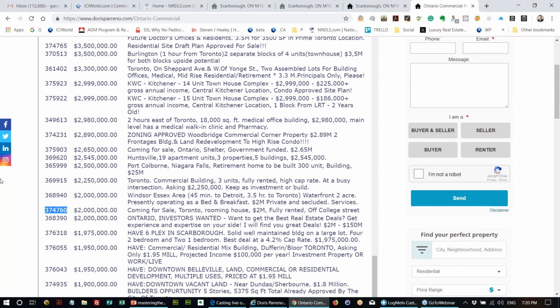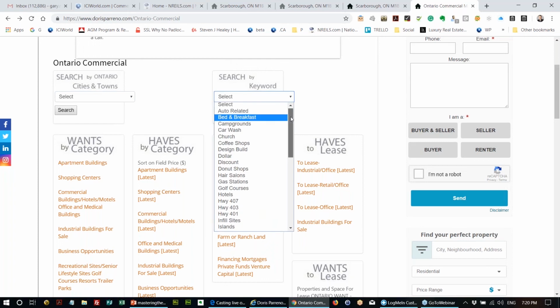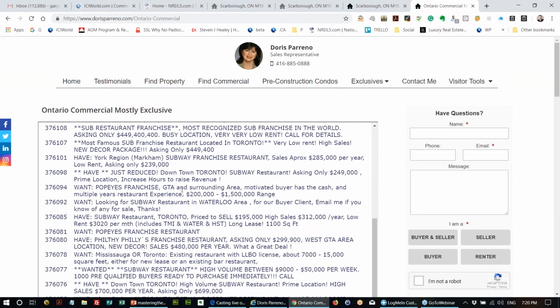And I can go through lots of these other examples, but that's commercial real estate. You can search by city. You can search by keyword: hotels, motels, restaurants, gas stations. And this is part of learning how to promote your website. If you're talking to a restaurant owner, why not tell them that you have 125 buyers and sellers of restaurants on your website? Why not tell them that? And then you give them your business card, and say, if I could get you the price you wanted for your restaurant, would you consider selling?